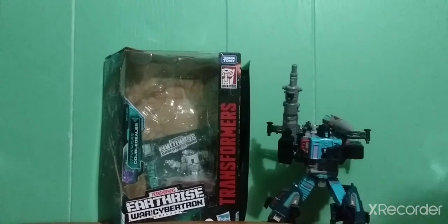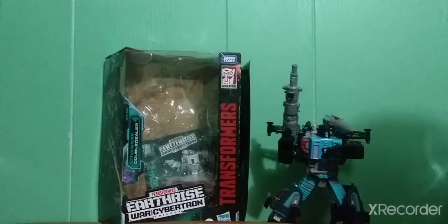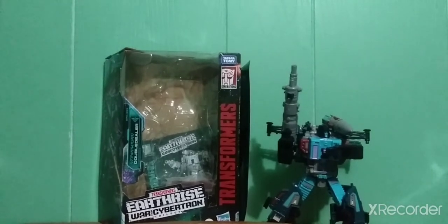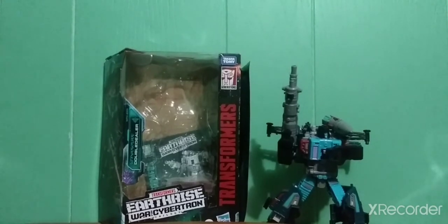The transformation is complex but effective, and that's probably what I like most about this figure. He has a lot of play value, and the accessories help with the play value, along with the fact that you can make him into an Autobot or a Decepticon. So, yeah, with all that being said, Double Dealer was quite a strong contender. He would have been number 2, but I decided to give the 2nd place to Optimus Prime. And Double Dealer definitely makes up, as he is a strong Leader Class figure.